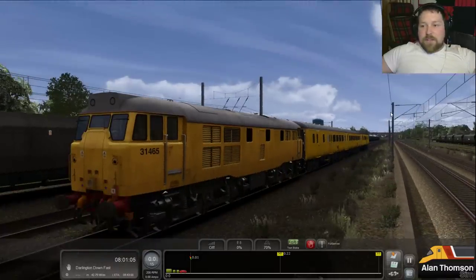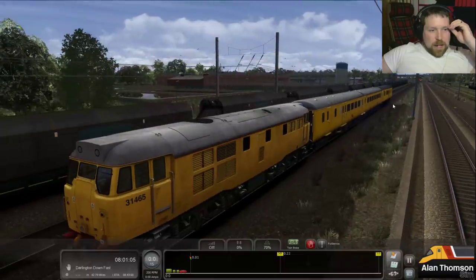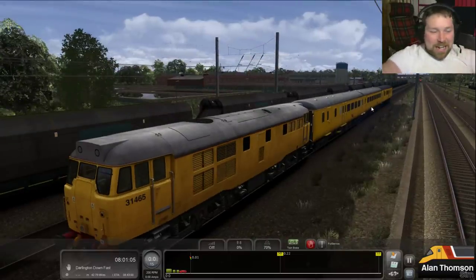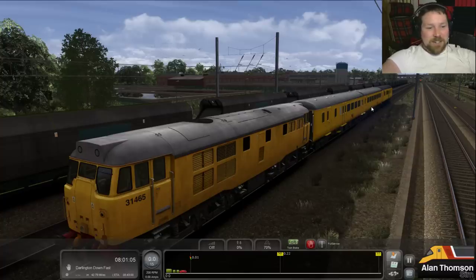When Darren first sent this scenario to me, I was a bit like, oh, do I really want a freight scenario, a non-passenger scenario, for streaming this? And he came up with the most amazing point, which I have to give him complete credit for. He was like, look, if you're doing 60, 70 mile an hour on the slow lines, people get to see the route more. And I was like, oh yeah, I didn't think of that. So yeah, I'm really, really pleased I actually got the scenario.